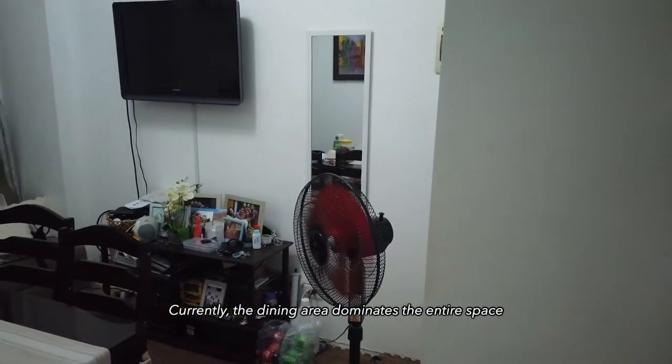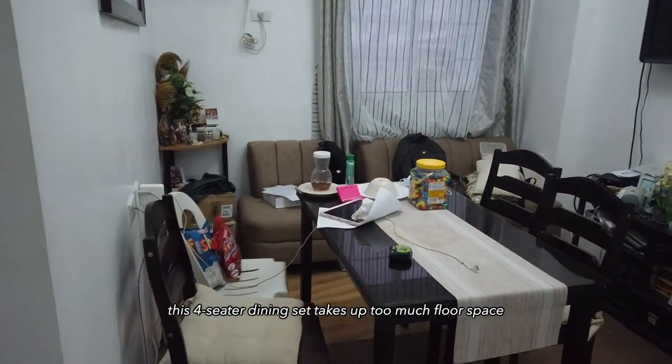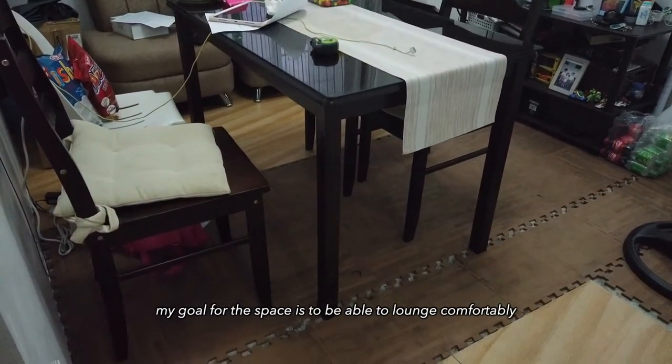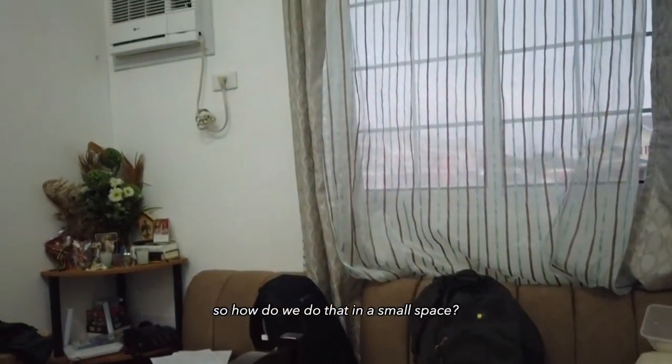Currently, the dining area dominates the entire space. This four-seater dining set takes up too much floor space, so the sofa was tucked away in the corner. My goal for the space is to be able to lounge comfortably and dine at the same time. So how do we do that in a small space?